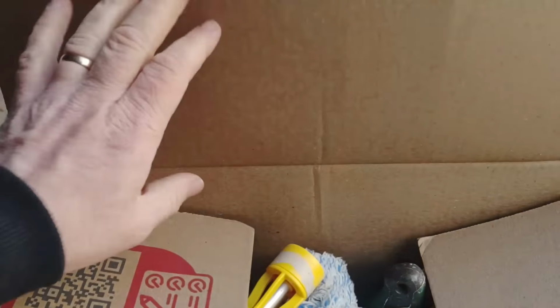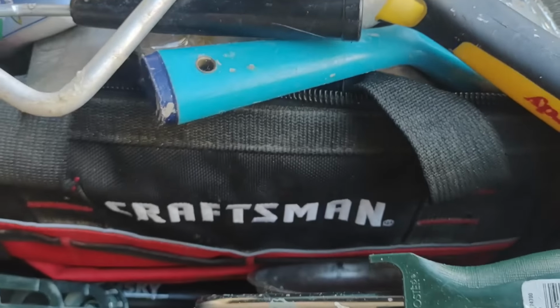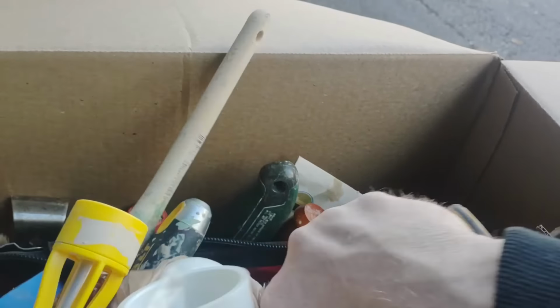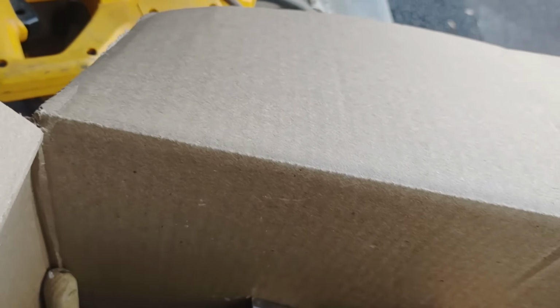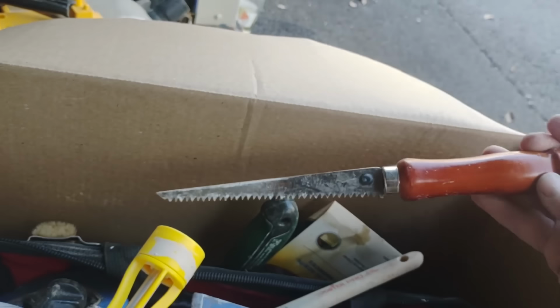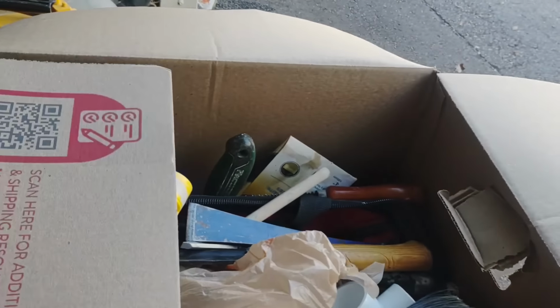Now this last box here, I think, is paint supplies. There's a Craftsman tool bag down in there, but just a bunch of paint supplies and then maybe some other hand tools possibly down in there. Yeah, I can see art. Oh, there's a nice DeWalt framing hammer. Screwdrivers, little pry bar. So lots of tools, painting items, Worcester paintbrush, sheetrock saw. It's pretty heavy, so I think there's a bunch of hand tools down in there.